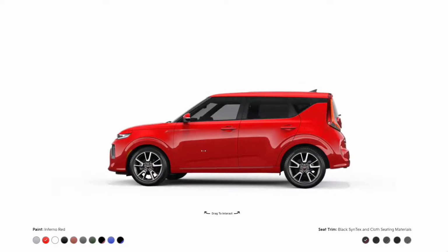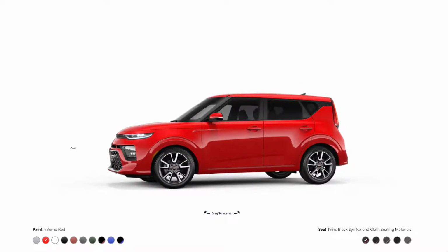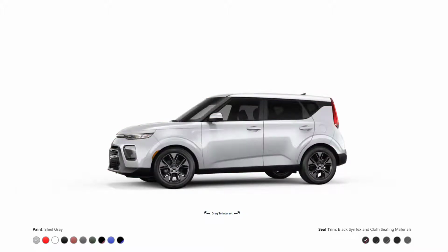So I think this is a good angle right here for checking out the exterior colors. Obviously, this exterior color here is Inferno Red. This color here is Steel Gray. And it's worth noting that this year, Steel Gray replaces what was previously Sparkling Silver.